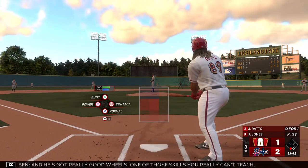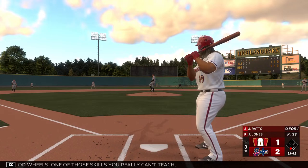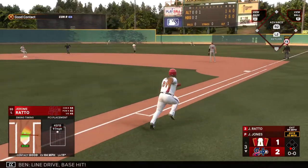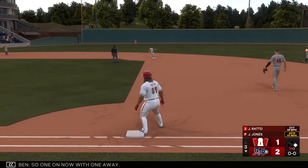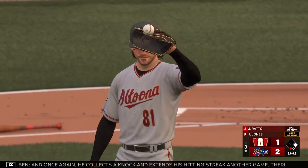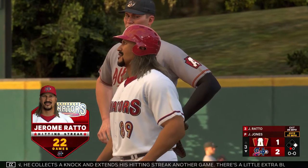And he's got really good wheels. One of those skills you really can't teach. Line drive, base hit. So one on now with one away. And once again, he collects a knock and extends his hitting streak another game.